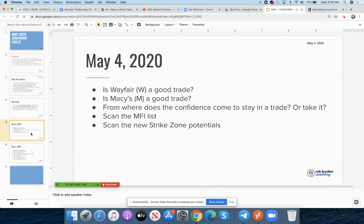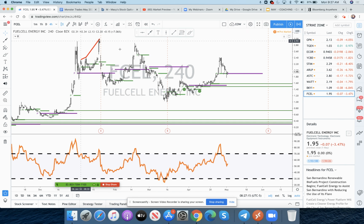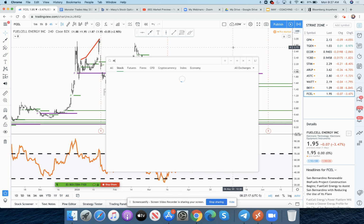So today, I want to talk about some trades I'm already in, and some trades that we could get into that Scott Welch sent over. He sent over 3 potential strike zone trades, and I'm going to list those out here. I think FCEL will be the one. So why don't we first look at Macy's and Wayfair.